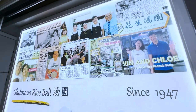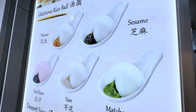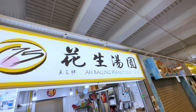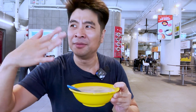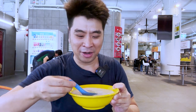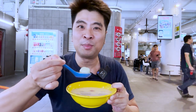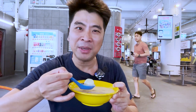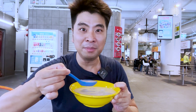75 is a very lucky number for this stall because this is the year they moved to the Golden Mile Hawker Center, 75. And when they moved there, their stall number was 75. So the owner kept the number 75, which is supposed to bring them lots of luck. The glutinous balls come with a lot of different types of fillings. They have the red bean, they have yam. And for the soup, I picked the almond milk soup.